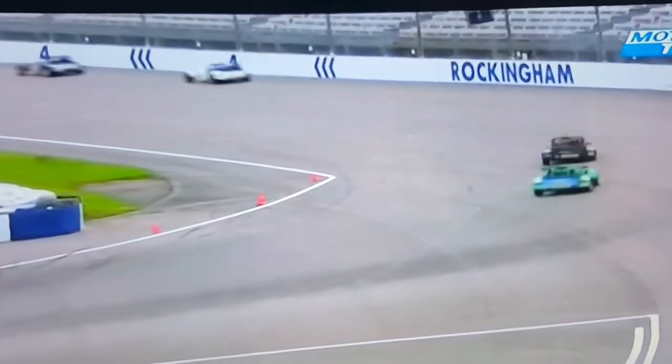Where's the rest of the field? Because in fourth place, a really sluggish start from James Potts. He's caught napping as the leaders work their way up over the line.